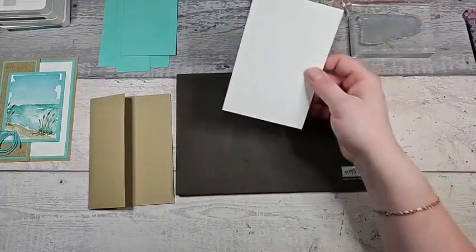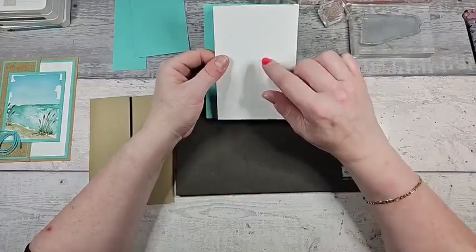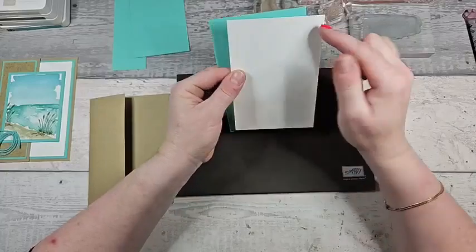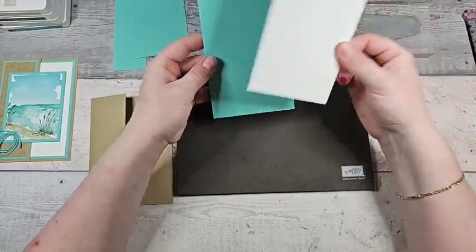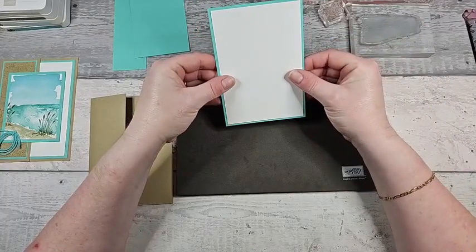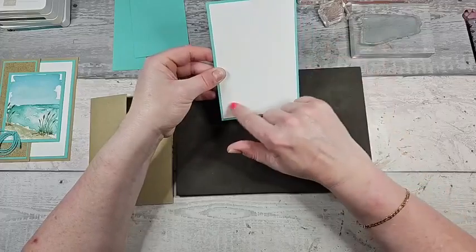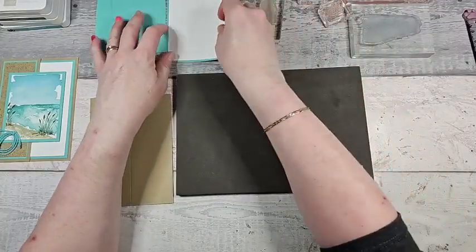I am missing a piece, but not to worry. We should have two basic white pieces, one for the inside, which is 9 centimetres by 13.5 centimetres. That layer goes on there, and we will stamp the sentiment on that, and we're going to decorate the corner. So that's for the inside.